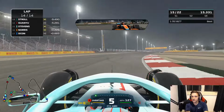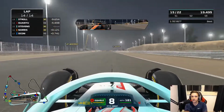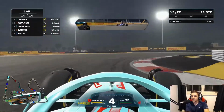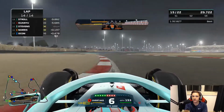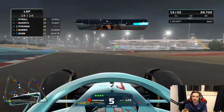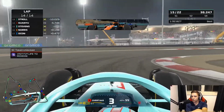He's going to wait for the DRS straight. Is he going to have enough speed down this straight to get back past us? We use all our ERS, and we actually stay past him for now. We go very defensive, cutting off most of our corner, but he cannot find a way past, so we remain in P15. But this race is far from over. There's still half a lap. There's another DRS straight where he could get us if he could find a way through.